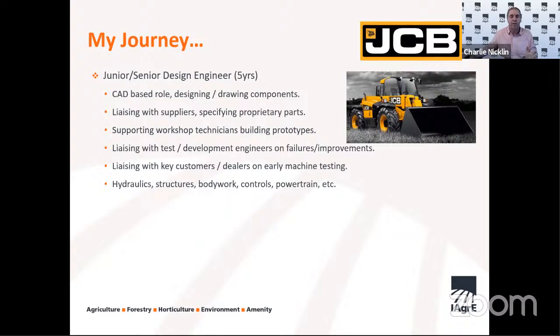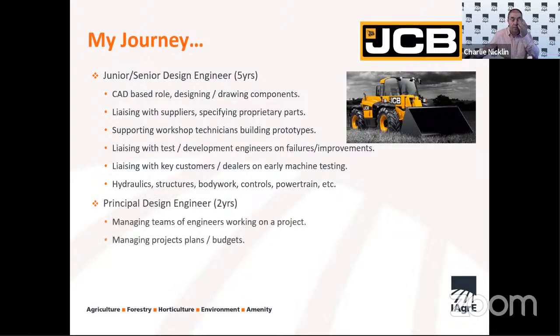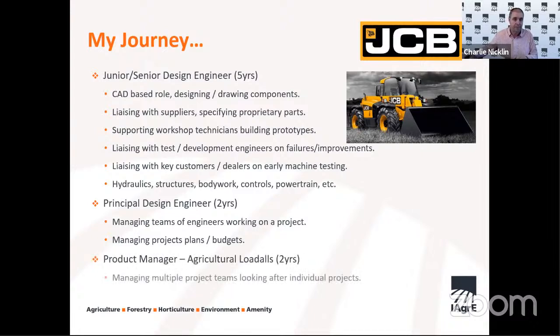So you can get involved in a variety of different areas and really become a specialist or lead projects. So after a few years, I then got promoted to a principal engineer, managing teams of engineers working on a project. So I would be responsible for project briefs and budgets, project plans and so on, and reporting status into the senior management.